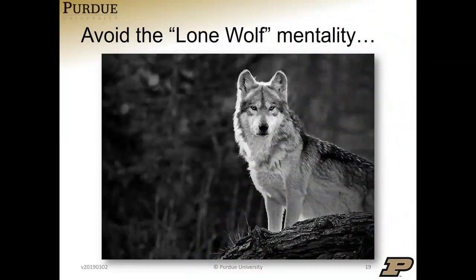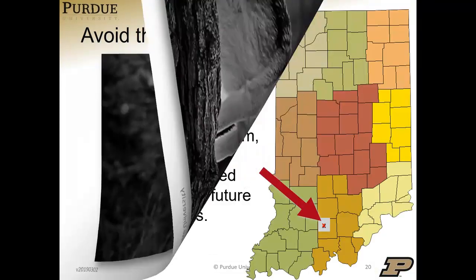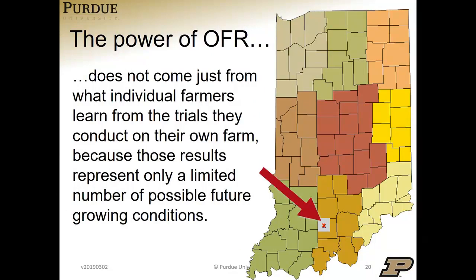So again, I emphasize avoid the lone wolf mentality of doing on-farm research just by yourself. You might learn something of interest to yourself, but the power of on-farm research doesn't come from what you learn from your trial. Because you cannot conduct the trial in enough growing conditions to be confident that you're looking at repeatable kind of treatment effects. And when you do 1 or 2 trials, you're only sampling 1 or 2 possible future growing conditions. And with today's climate change and the effect on variable weather from one year to another, this business of looking for repeatability is more important now than it ever has been.